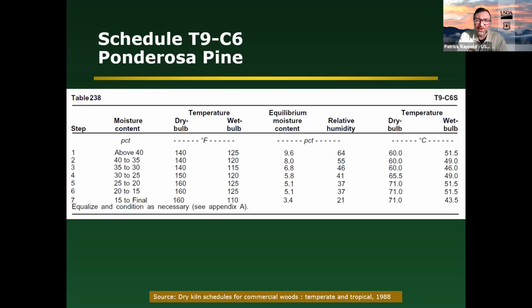If they're seeing a lot of blue stain in it, that may be indicative of beetle-killed material. And so you would want to take some of that beetle-killed material that has blue stain in it, cut samples out of that, and monitor that moisture content along with some material that is not blue stained. That way you get a spectrum of moisture content distribution within that charge of lumber in your dry kiln. It's just knowing what's going on out there in the sawmill, what's going on in your dry kiln that really helps you create that great dry kiln product.